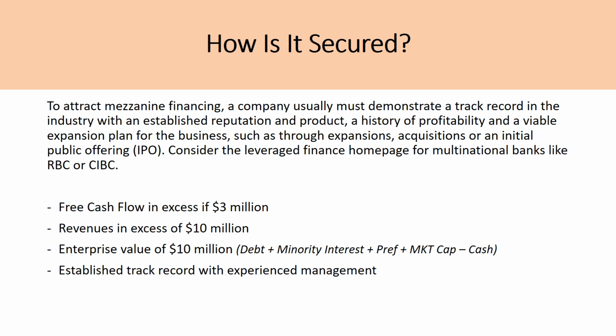So considering the leveraged finance homepage for the multinational banks like RBC or CIBC, the key things to focus on are free cash flow in excess of $3 million, revenues in excess of 10, enterprise value of 10 million plus, and an established track record with experienced management. So your mom and pop convenience store is not going to cut it. You need to have multiple employees, maybe multiple locations if you are a retailer, but it becomes much more difficult, especially with the competition that is out there, demanding these types of loans.